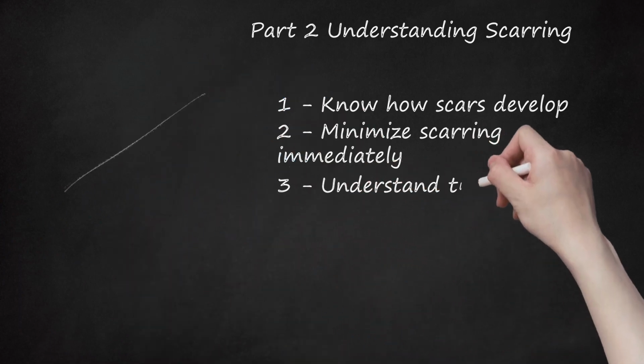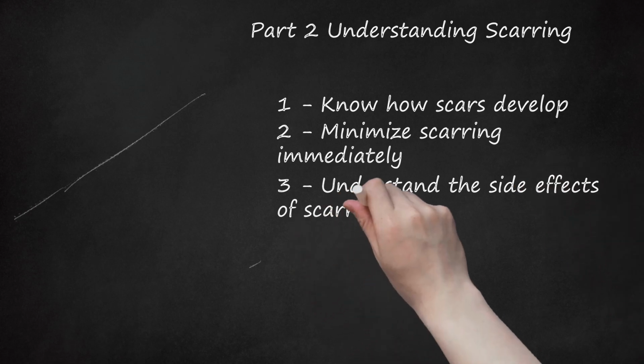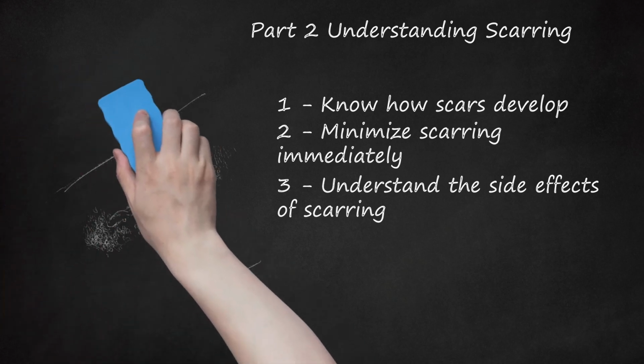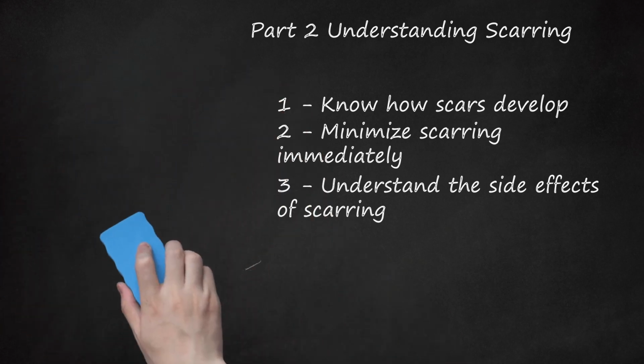3. Understand the side effects of scarring. Scars can cause physical disfigurement and emotional and mental distress. Some potential physical and psychological side effects of scarring include itching, tenderness, pain, difficulty sleeping, anxiety or depression, loss of self-esteem, stress.